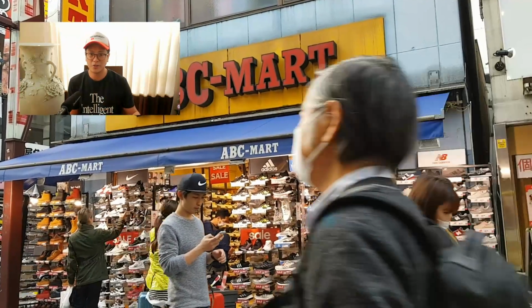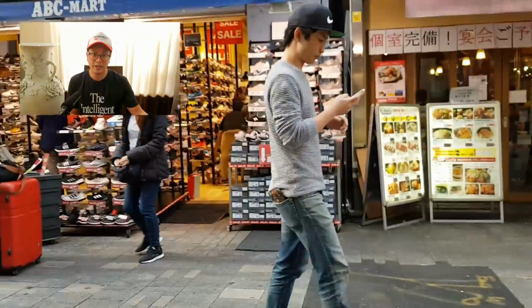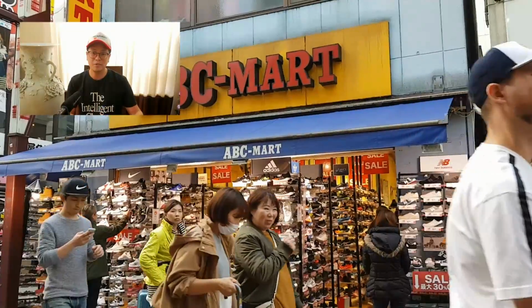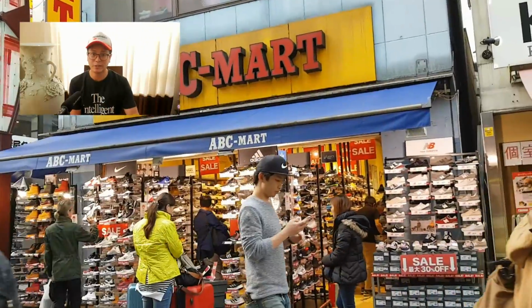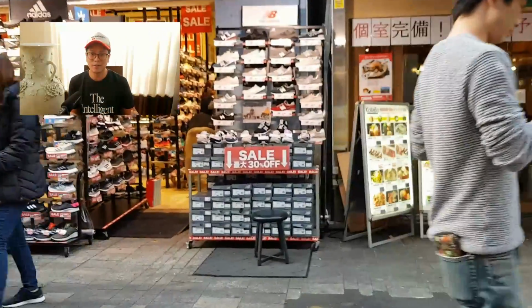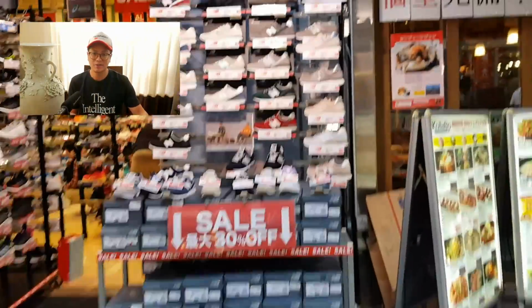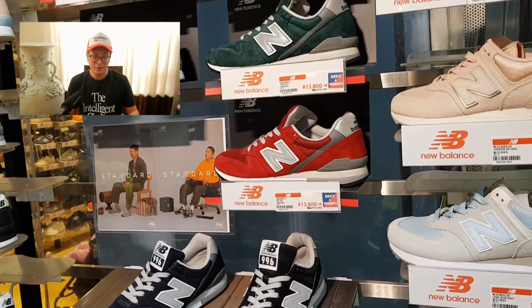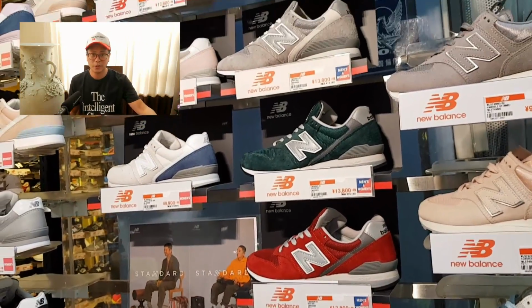Our next sneaker store here is ABC Mart. You're probably familiar with ABC Mart if you've gone to Japan or Korea. They're everywhere. And this is one of two ABC Marts that I saw on that street alone. And I don't know, there's probably three or four ABC Marts because they're just everywhere. All right, so they're a sneaker retailer giant in the region. And we entered one of the stores.